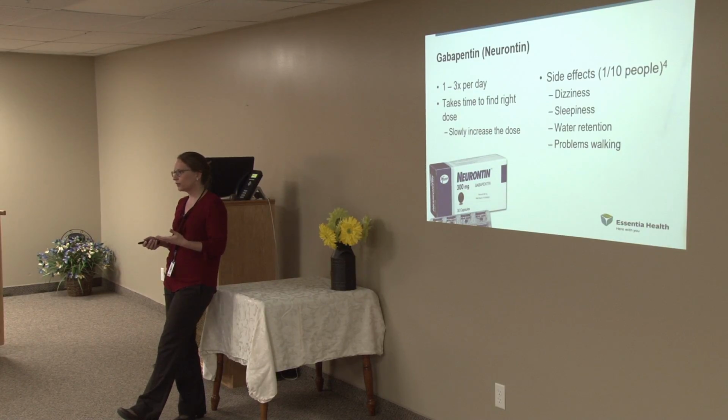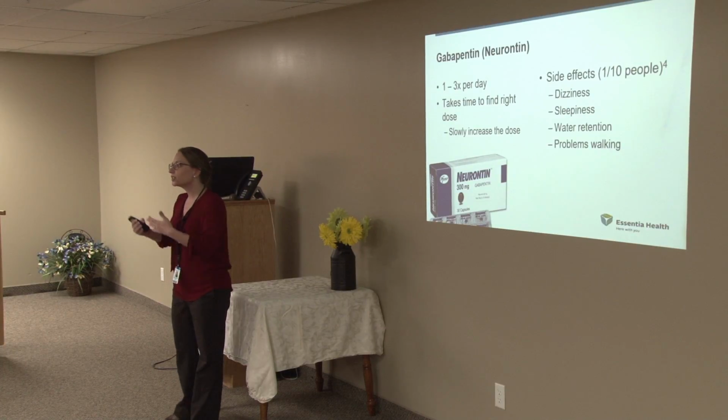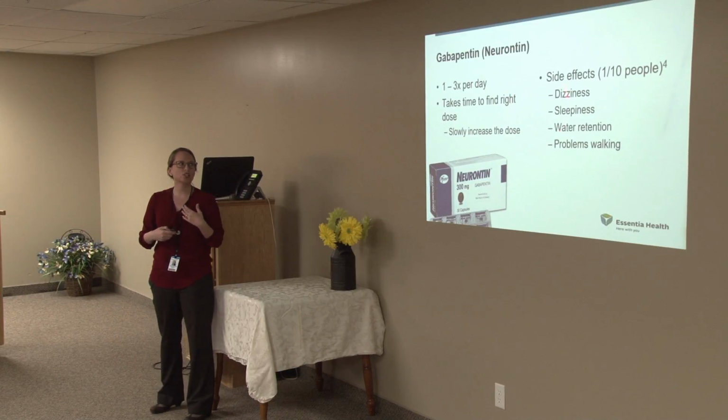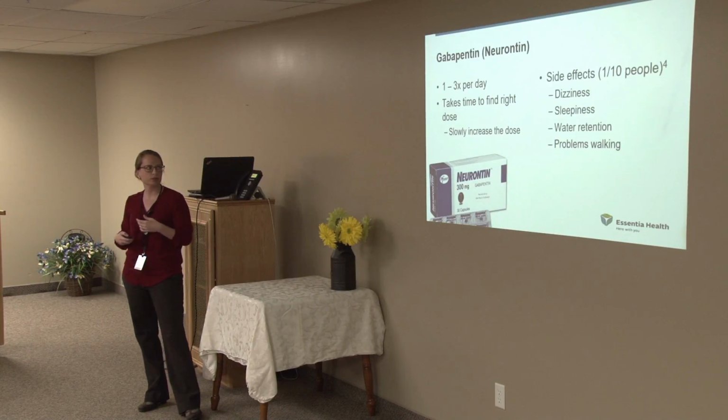So like I said, it's a huge range of where this medication is going to work for you. So that can be frustrating for people, because you just want relief. You want something to work. So you start this medication and you're hoping it's going to work, and then it takes a long time to tweak it. So be patient before you give up on it, and see if you can't figure out the right dose for you.